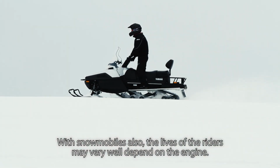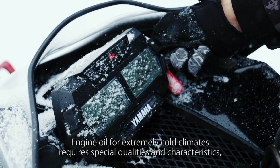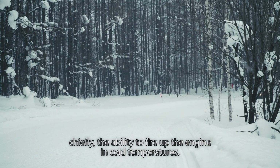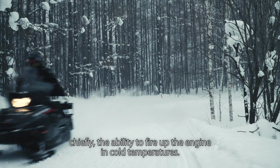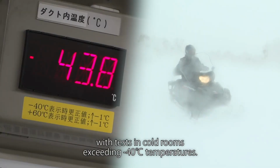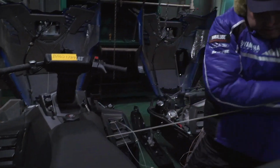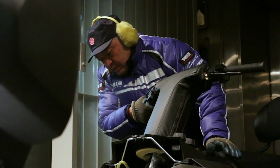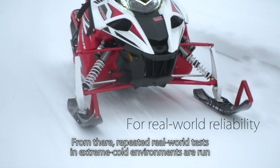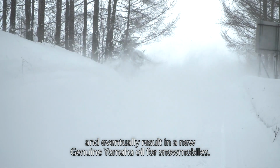With snowmobiles also, the lives of the riders may very well depend on the engine. Engine oil for extremely cold climates requires special qualities and characteristics, chiefly the ability to fire up the engine in cold temperatures. Our snowmobile engines and oils are developed with tests in cold rooms exceeding minus 40 degrees Celsius temperatures. From there, repeated real-world tests in extreme cold environments are run and eventually result in a new, genuine Yamaha oil for snowmobiles.